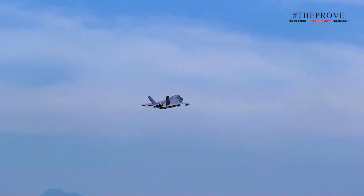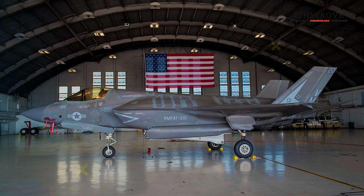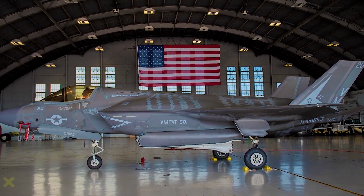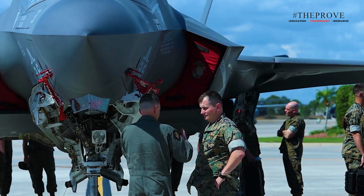Additionally, ongoing improvements in the F-35's health monitoring systems will enable more effective maintenance and ensure the aircraft is always in optimal condition. The use of advanced diagnostics and predictive maintenance technologies allows for the early identification of potential issues, reducing downtime and increasing operational readiness.